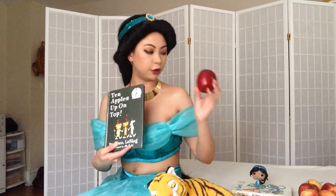Our next story is about this particular fruit. Do you know what this is? It's crunchy, it's red, it's very yummy. This is an apple. And our story is called 10 Apples Up on Top. So there's 10 of these in this book. Let's see. This is by Theodore LeSieg.